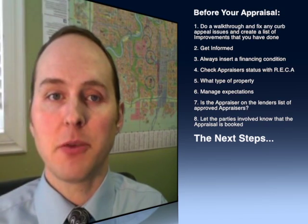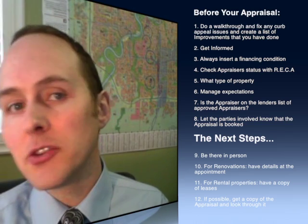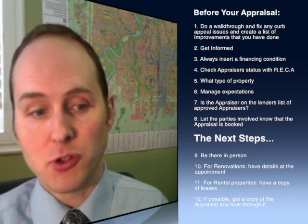Now, after the appraisal appointment, I recommend that if you're able to, you get a copy of the appraisal and you can read through it. If you're purchasing, it's good to look through that and see if the appraiser had brought up any points that might be of interest to you. If you're doing a refinance, you might also see some recommendations or notes in there. And it's not always easy to get a copy if you're dealing with a lender, but I do encourage you to try. And at least if you have questions, then you can talk with the appraiser and get clarification.